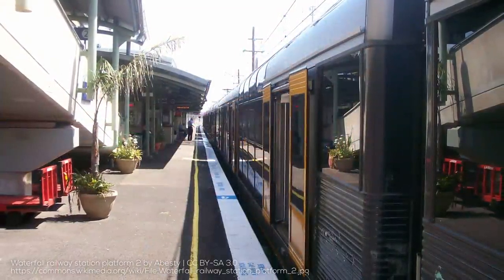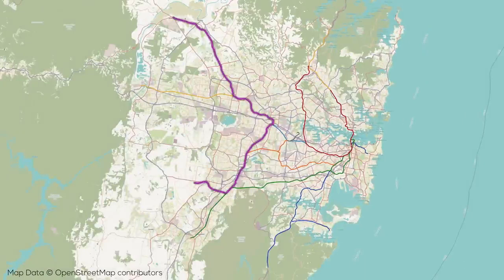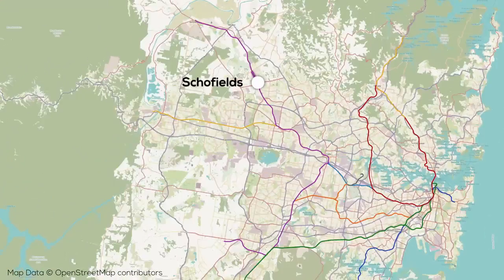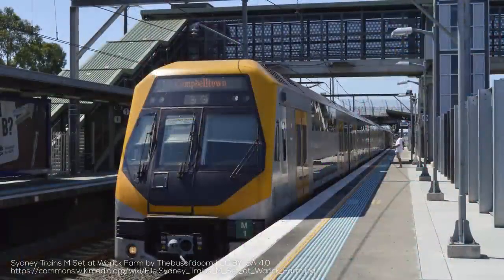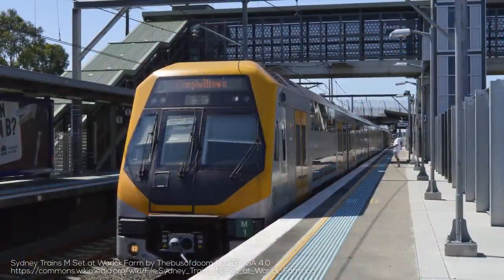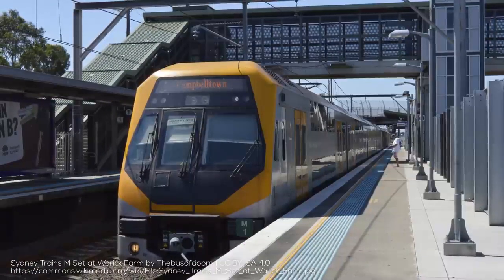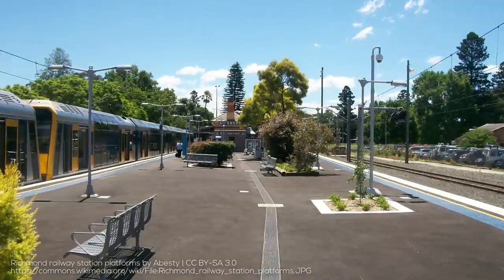The T4 is basically entirely isolated from other lines, and our next line, the T5 Cumberland line, exists entirely as a mashup of other railway lines. The service starts at Schofields and at Richmond late at night alongside the T1, traveling south to Parramatta before the line makes a big turn south to run alongside the T2 service all the way to its southern terminus at Leppington. The T5 is one of only 2 lines which does not enter the CBD and is the least used main service on the network, though this will hopefully change as Parramatta and Western Sydney continue to develop. The T5 is a total of 67 kilometers long.